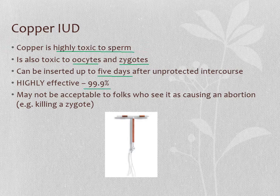It is extremely effective at preventing a pregnancy after unprotected intercourse. But it might not be morally or ethically acceptable to folks because of its ability to kind of kill, so to speak, a zygote, right? So it is toxic to a fertilized egg. So depending on when you think a life begins, right, some people will call this abortion and some people will not. But it is the most effective emergency contraceptive available.